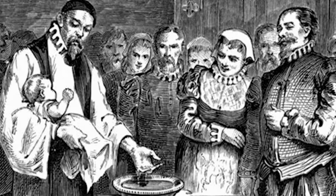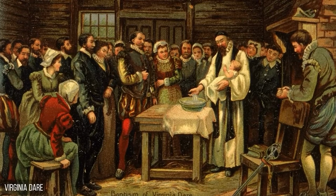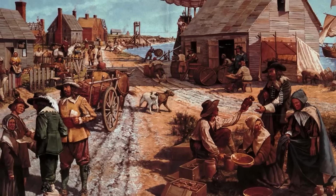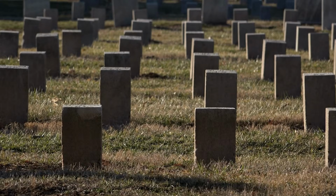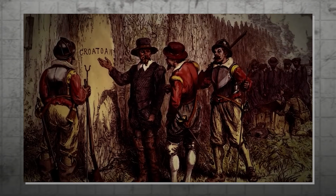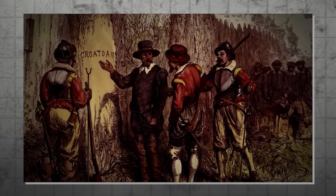The settlement was gone. Not burned, not destroyed in battle, gone. The buildings had been dismantled, carefully, deliberately, as if the colonists had packed their things and left. The palisade wall still stood. No bodies, no graves, no signs of violence, only 2 carved messages. Into a tree, the letters CRO. Into the post of the palisade, Croatoan.